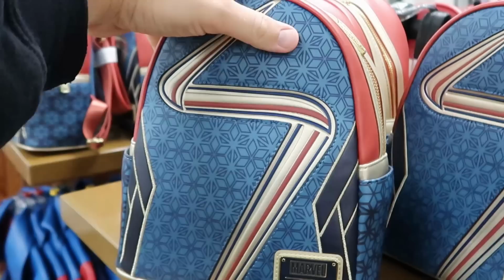That is really cool. Okay, what a great visit here to the Disney Character Warehouse. They are loaded up on like Stitch and Clover bags. The smaller bags, the backpacks, and how about the Enchanted Tiki Room? Like, they have the Loungefly for that as well. Like, they are getting so much new merchandise over here on Vineland.